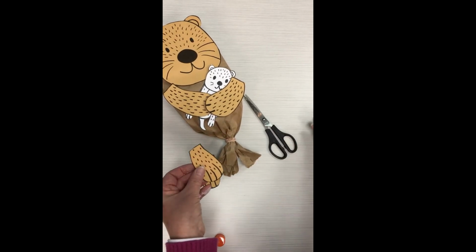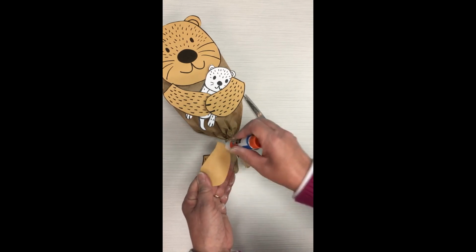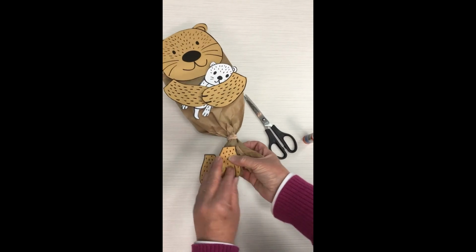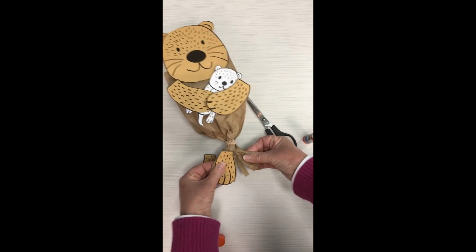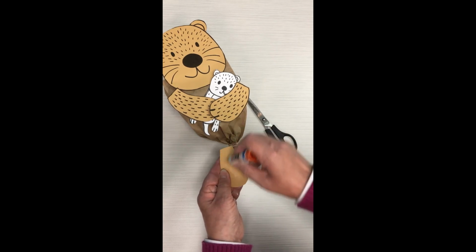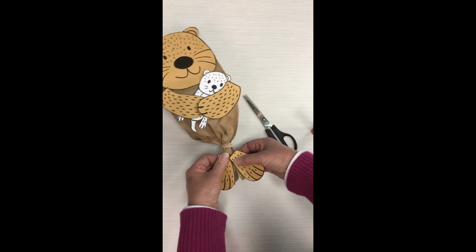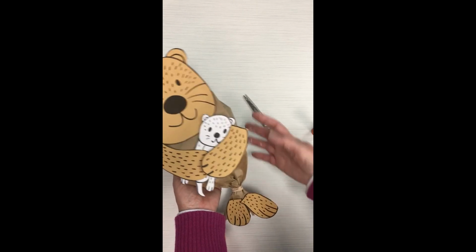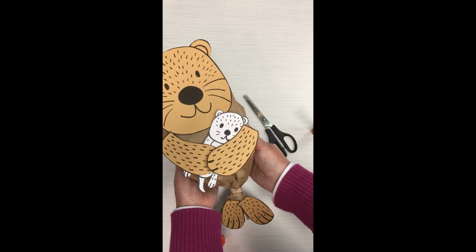Now let's take the feet that we cut out before, take one of them and put glue on the back of it and glue it to one part of the cut paper bag, the part at the bottom. And then we'll do the same thing with the other foot on the other part of the paper bag. And we'll put it at the bottom, press it down tight, and there are the feet for our otter. And there's our mama otter ready to swim in the ocean, taking good care of the baby otter.